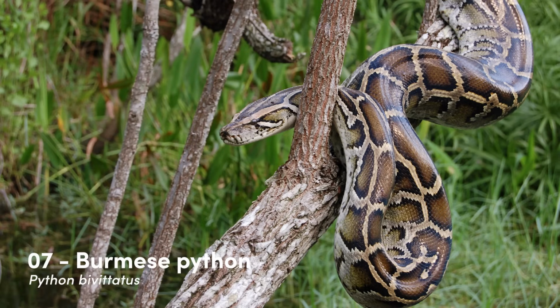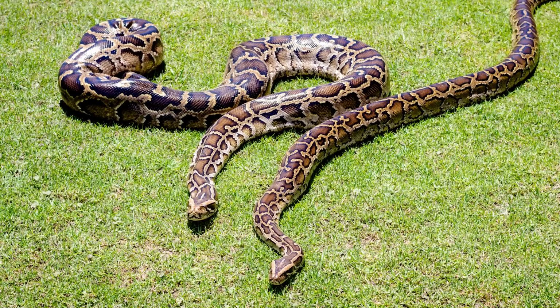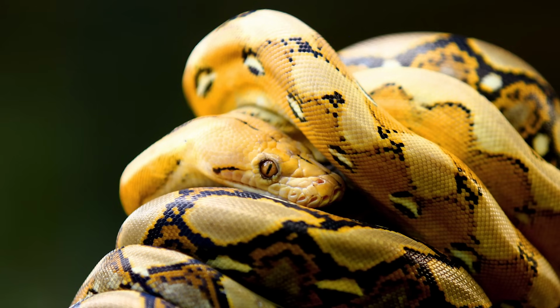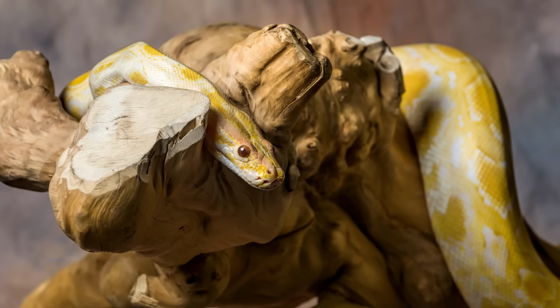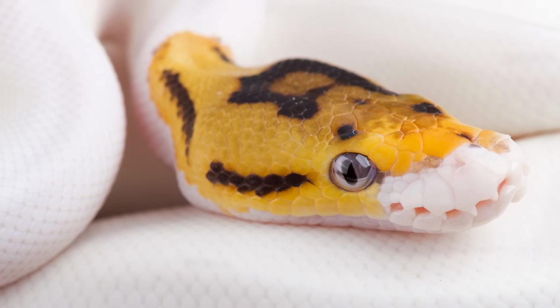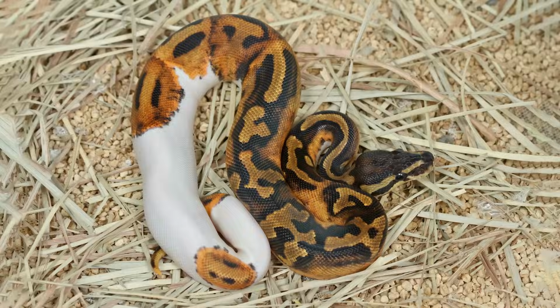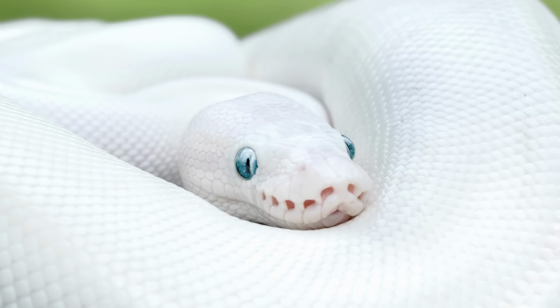The Burmese python is the second heaviest snake in the world, weighing just north of 180 kilograms or 400 pounds. Although they are now an invasive species in Florida, they live mainly in Southeast Asia and are particularly stunning in their albino form, displaying yellow and white skin. The ball, or royal python, is native to West and Central Africa and usually displays fairly standard colouring. They can be bred to exhibit a wide variety of colour morphs, including the butterball python, the pied royal python, and the entirely white, blue-eyed leucistic ball python.